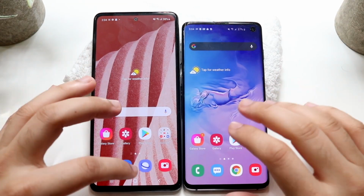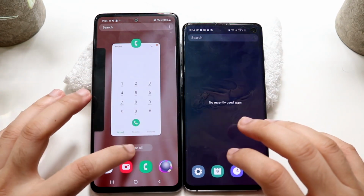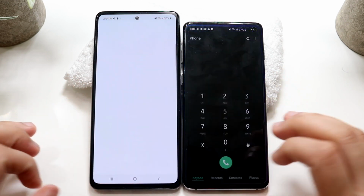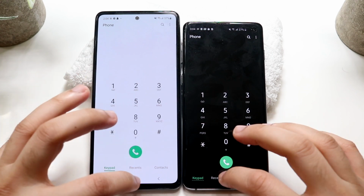Okay, now that we're back, let me go and clear all the apps in the background. Should only take me a second. Close all. The S10 is already cleared out. Let's get into it. Let's do phone calls, 3, 2, 1. And I still actually think the S10 was faster there.